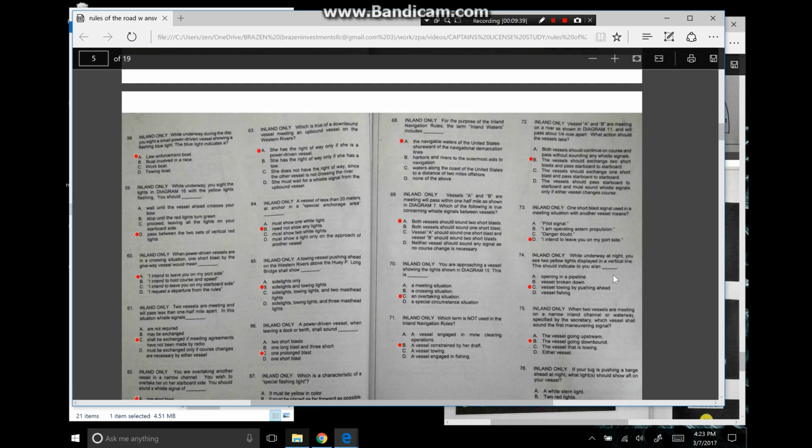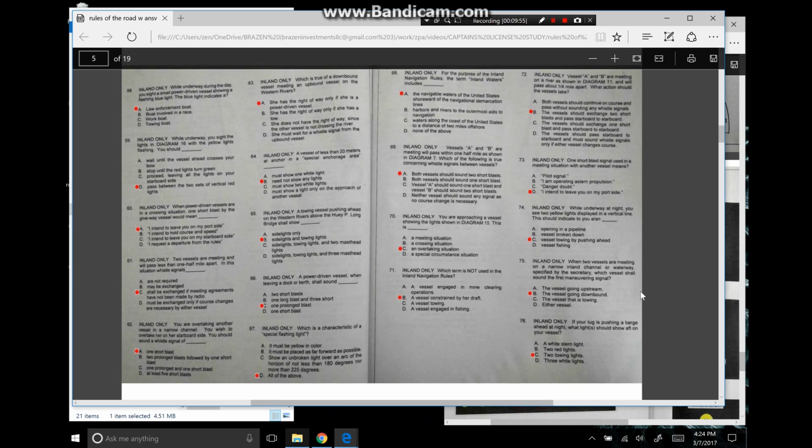74, inland only. While underway at night, you see 2 yellow lights displayed in a vertical line. This should indicate to you A, C, vessel towing by pushing ahead.